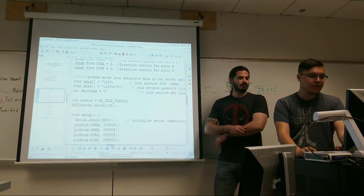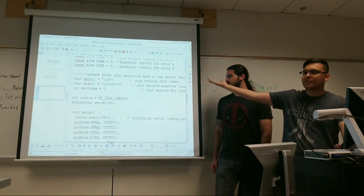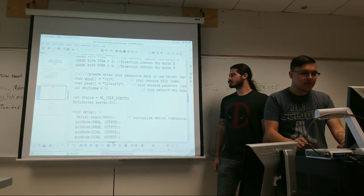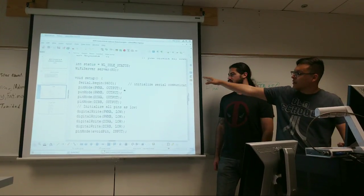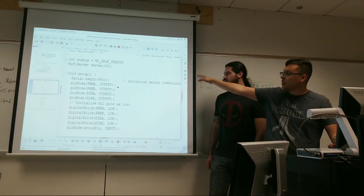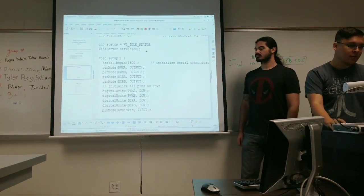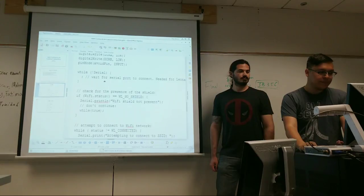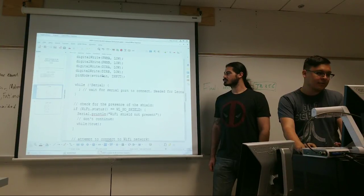And here's where we had to set up how to connect to a Wi-Fi source, so it had the name of the connection and the password. If you had a certain key, you put it there. And that's part of setting up the web server. You had to define a port that it was connected to, and right there you set up the communication so that you can connect to the serial port. So we defined the pins there. Right here we defined the IR collision section.